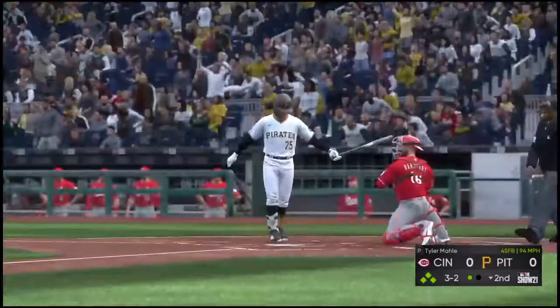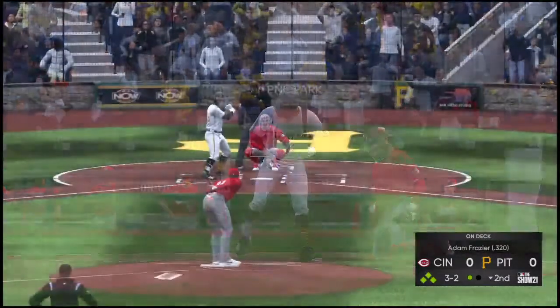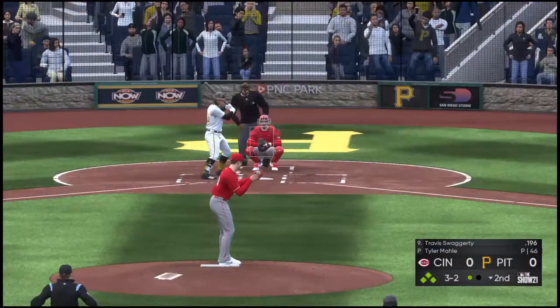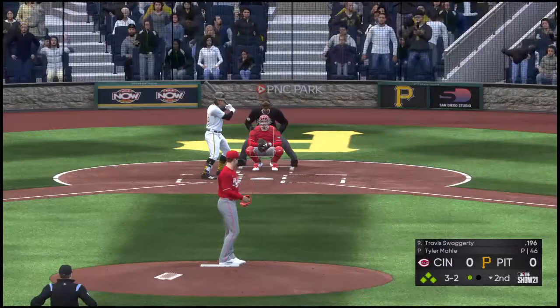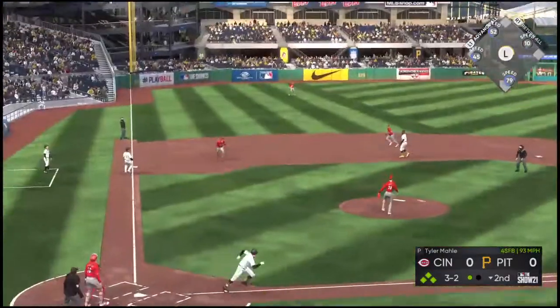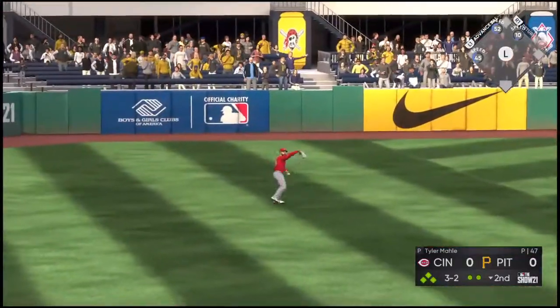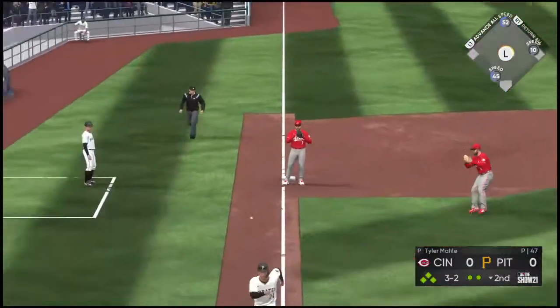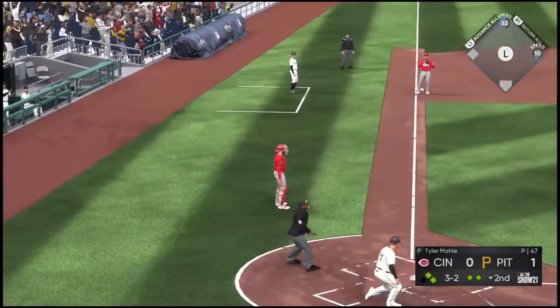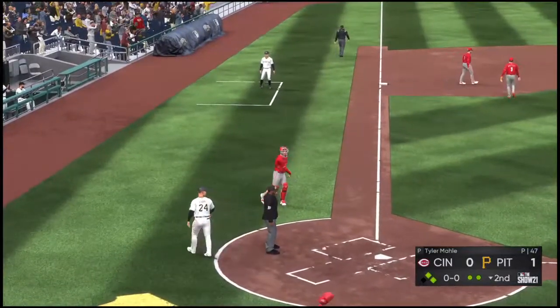Here's one that misses inside, and the count's run full now, 3-2. Wow, these guys are really grinding out their at-bats in this one. They're not making any outs easy to get, and that, of course, is having a huge impact on the pitch count. That's lifted the other way out to left. Catch made in left. Here comes the runner for the plate. And he will score on the sacrifice fly as he's in with our first tally of the ballgame.